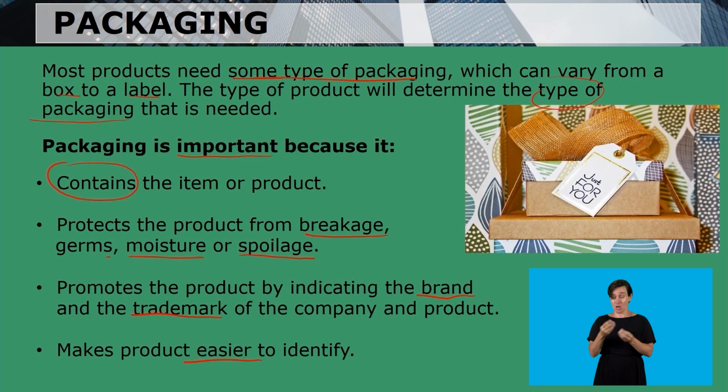It also makes the product very easy to identify. Now, imagine walking into a grocery shop and all the cans are packaged the same. It will be very difficult for you to know what exactly you are buying. So packaging helps you to know very well what it is that you are buying.